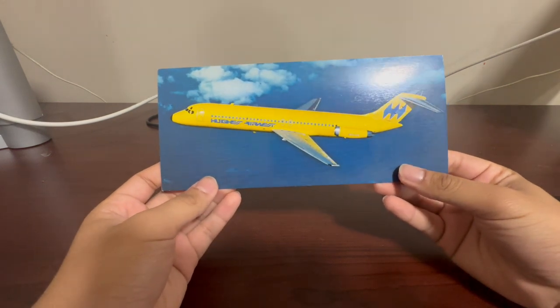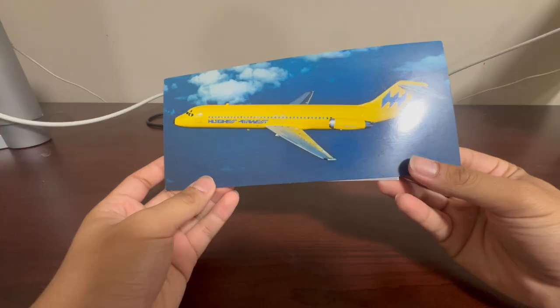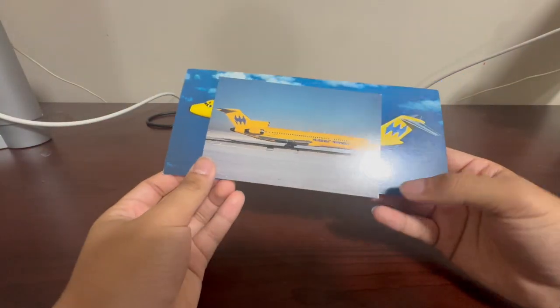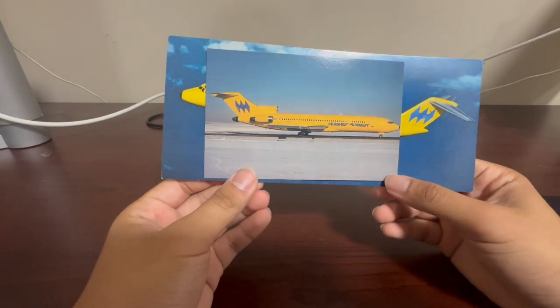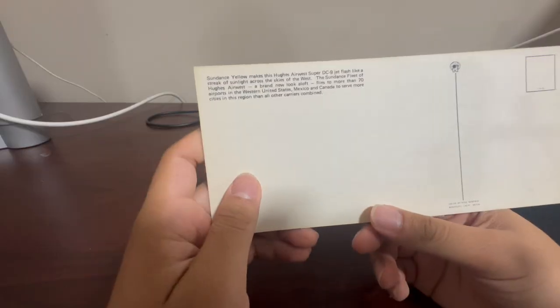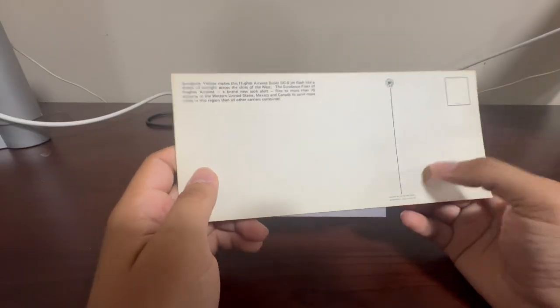Really cool aircraft right there, November 9335, I think that's the registration of that plane. And I do have a 727 right here. So here is their 727. And then here's the backside of the DC-9. It says, hang on.